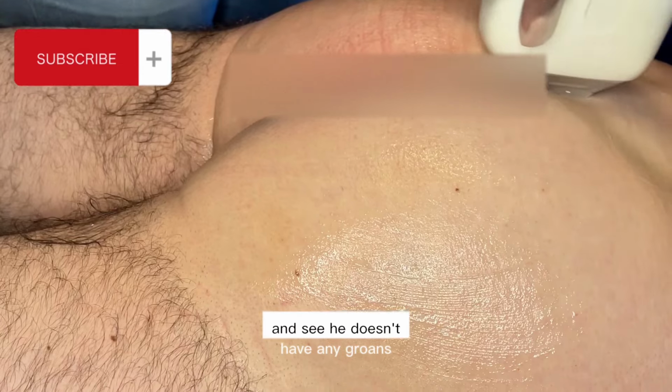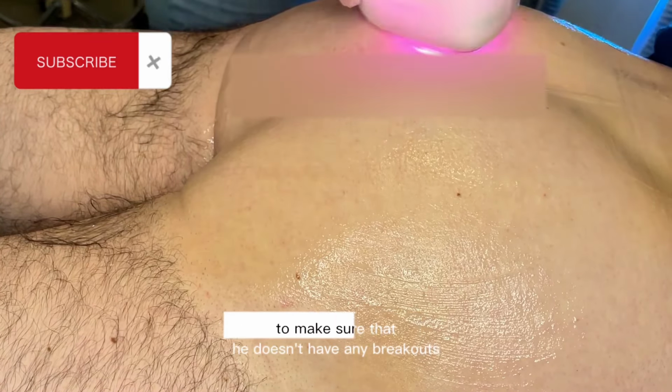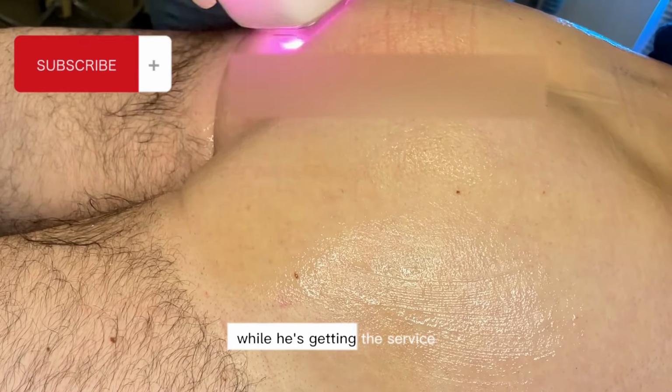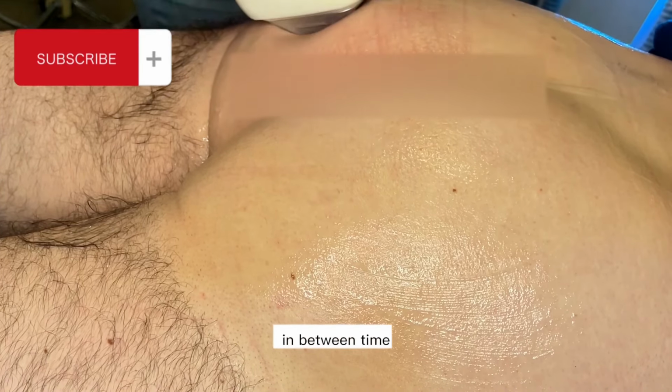And you see he doesn't have any bumps because he uses the purify bar on the area to make sure that he doesn't have any breakouts on his buttocks while he's getting the service, through the treatments of his services in between time.